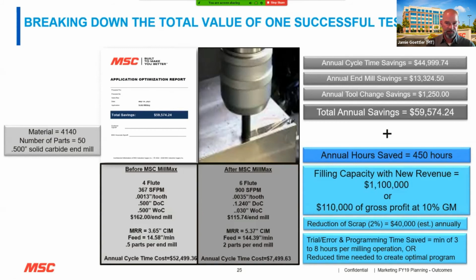Now, the size of this customer, I'm not sure, but let's just say it was a $5 million machine shop. And that's, I think, the average size of the smaller machine shops that are out there. If they were using this, filling capacity with 450 hours at their revenue per hour rate would give them an opportunity to refill those hours with $1.1 million worth of new business if they took advantage of all of it. What if they took advantage of half of it, $550,000? That gives them an ability to have an additional $110,000 of earnings, if they're making ultimately 10% gross margin.